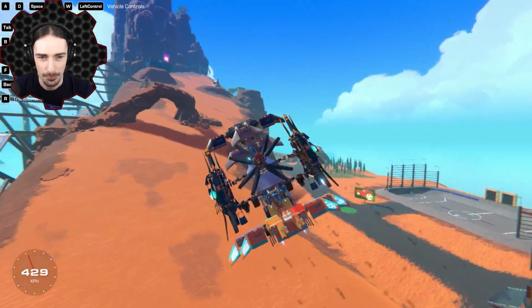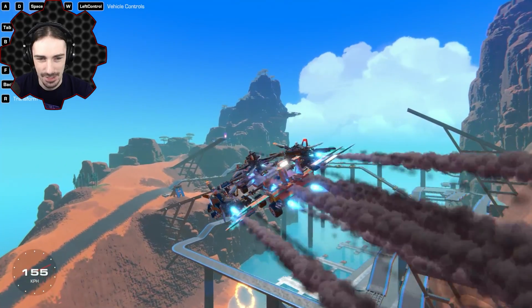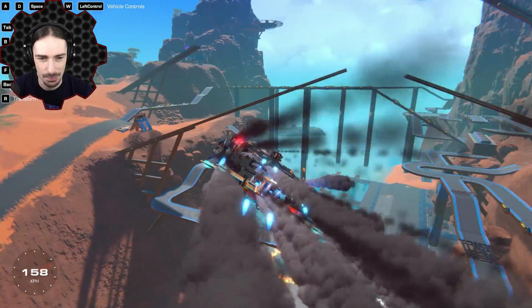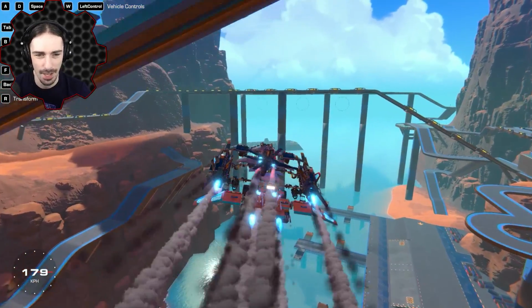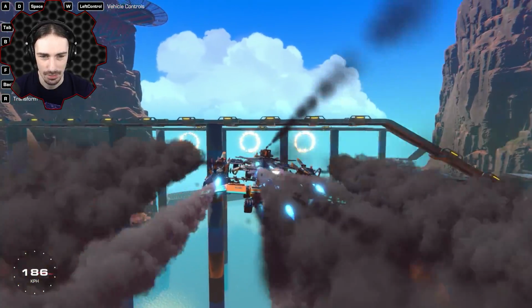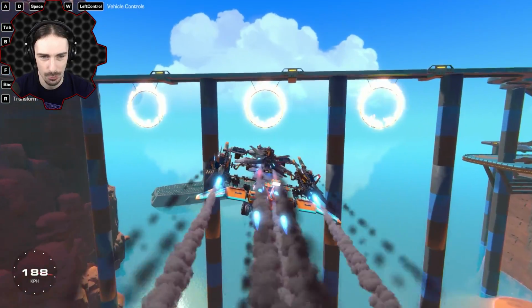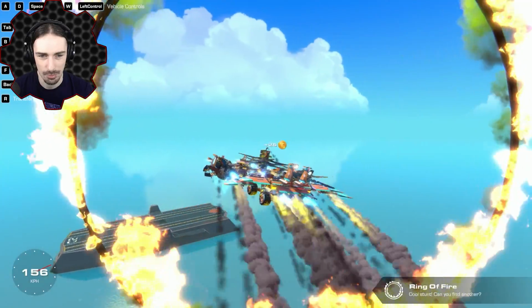All right, here we go. Fly! Hey, it's actually kind of working now. The only problem is pitching up also slows down, which isn't good. But we're in the air, we're flying. That was actually successful. This suddenly actually feels nice. I bet I can even go through the Hoop of Fire. Look at this. See, look, no problem.